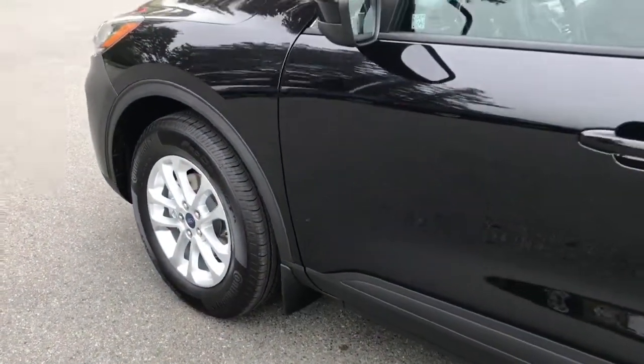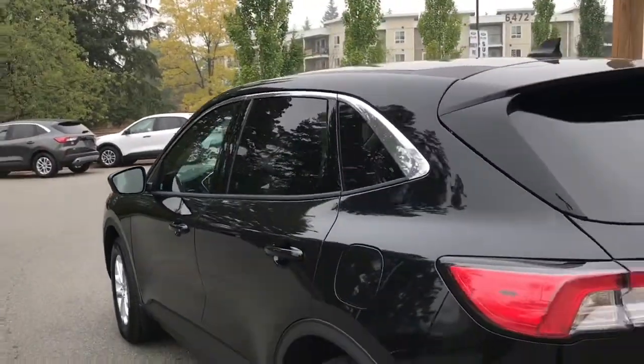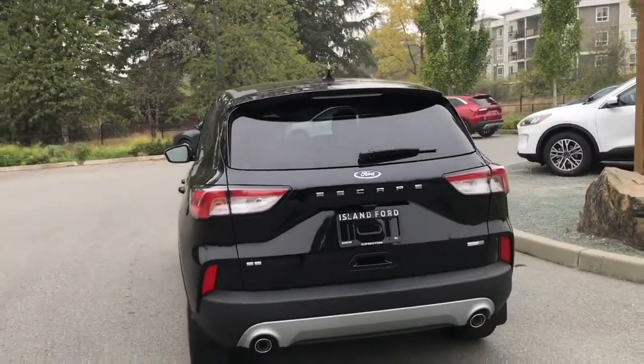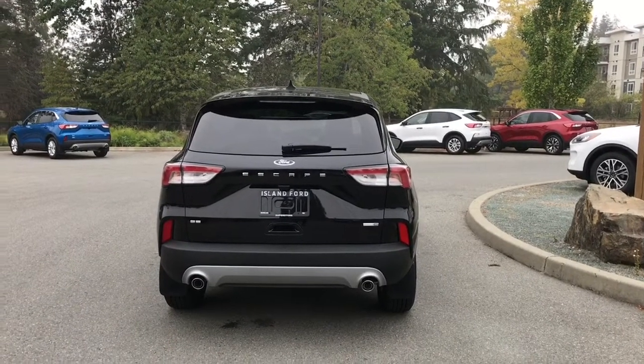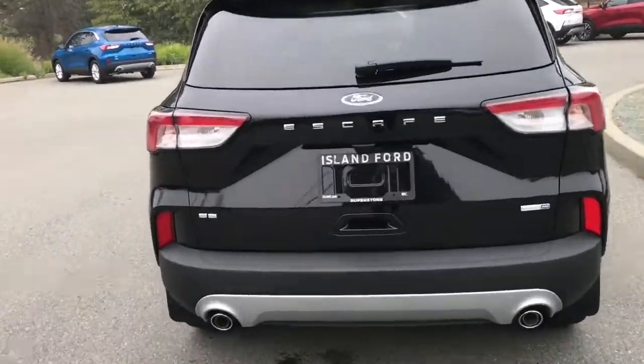17-inch wheels, mud flaps, body color door handle with intelligent access, meaning when the fob's in close proximity, you can lock and unlock the doors. Keyless entry keypad, driver's side, capless, easy fuel gas filler. There's a little bit of a spoiler and a windshield wiper, and just below the Escape badge is your backup camera, dual exhaust. And when you're ready to open up that hatch, simply put your hand in the latch.